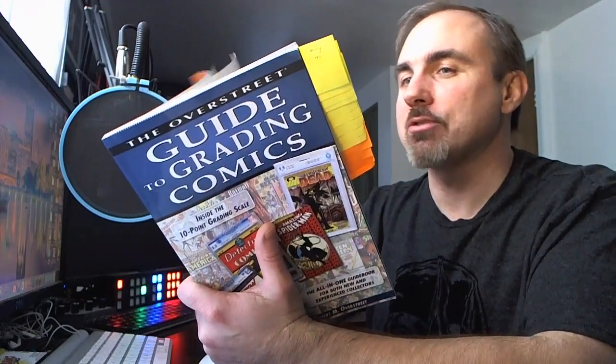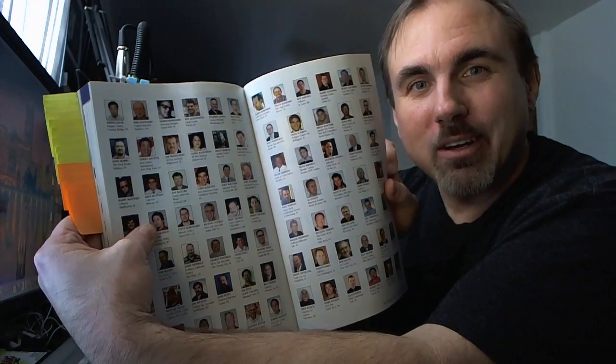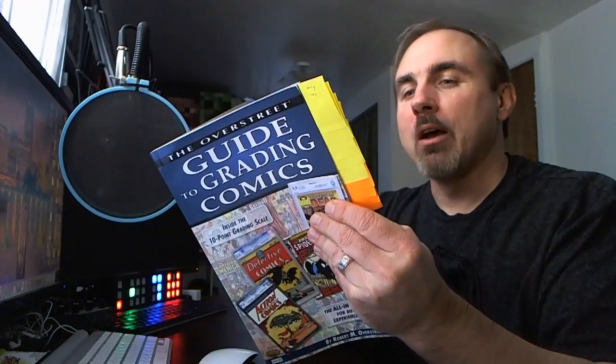Let me see if I can get to that section real fast. Here are all of the advisors to this book, and they span anywhere from general collectors to dealers to professional graders from the third-party grading companies. And I'm very reluctant to ever say anybody's a professional grader because there's a level of personal opinion when it comes to grading comics. But then there's the guide, which is the foundation by which you work from.